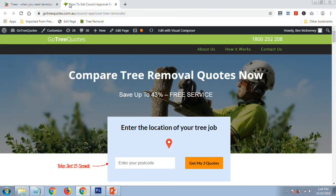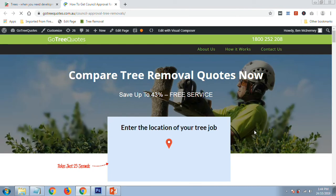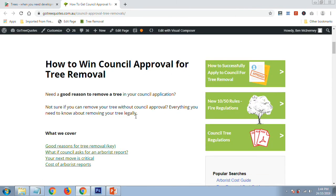So for a bit more information on getting approval, we actually cover this. If you come down to the footer again, council approval tree removal, we've got a whole post on how to win council approval for tree removal, how to find the right arborist to get the desired result, and that type of thing. So a bit more information on the site. That pretty much wraps it up for this video.